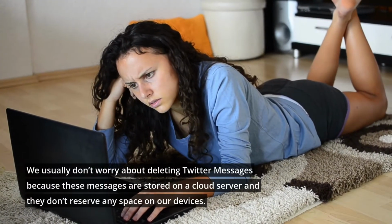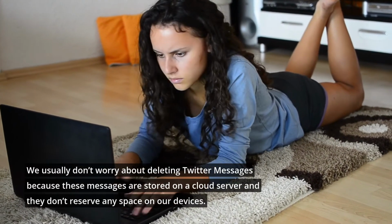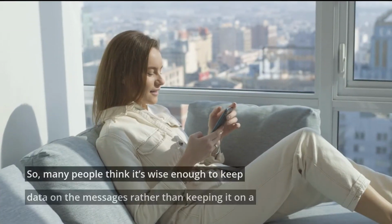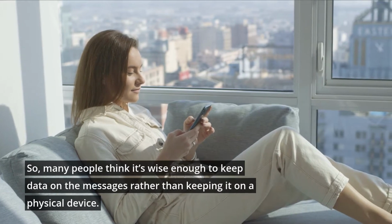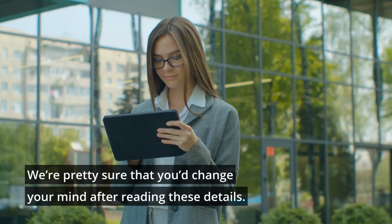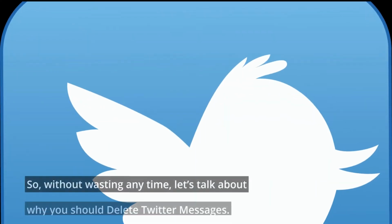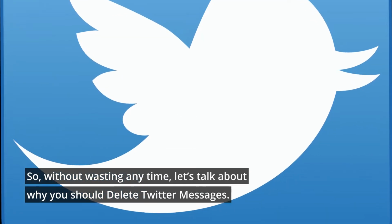We usually don't worry about deleting Twitter messages because these messages are stored on a cloud server and they don't reserve any space on our devices. So, many people think it's wise enough to keep data on the messages rather than keeping it on a physical device. We're pretty sure that you'd change your mind after reading these details. So, without wasting any time, let's talk about why you should delete Twitter messages.